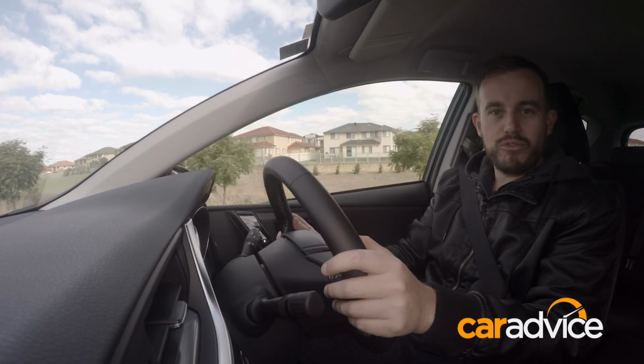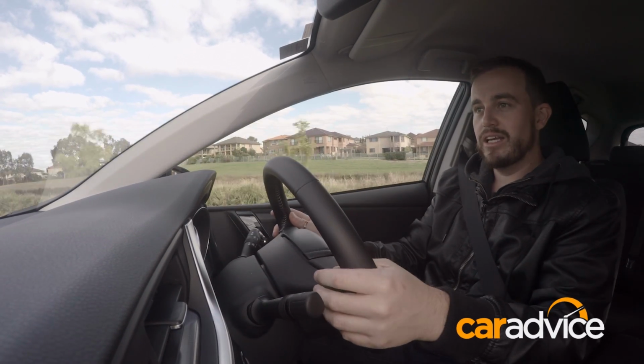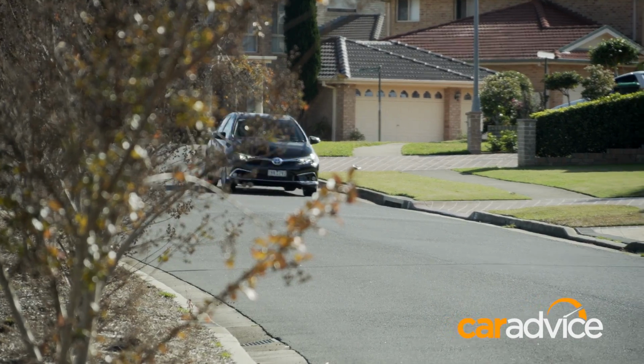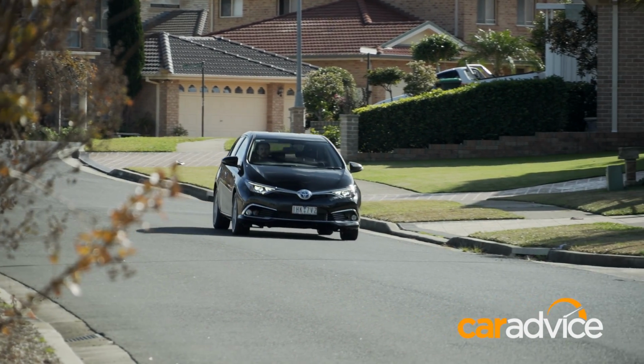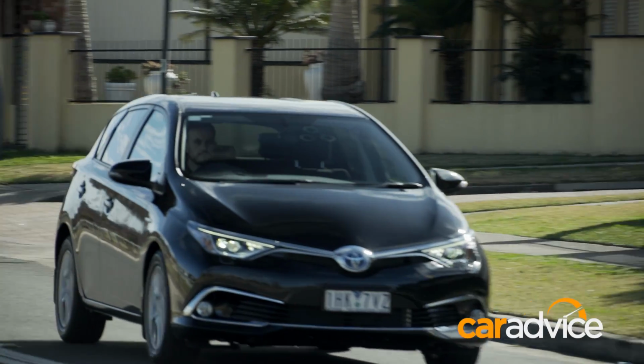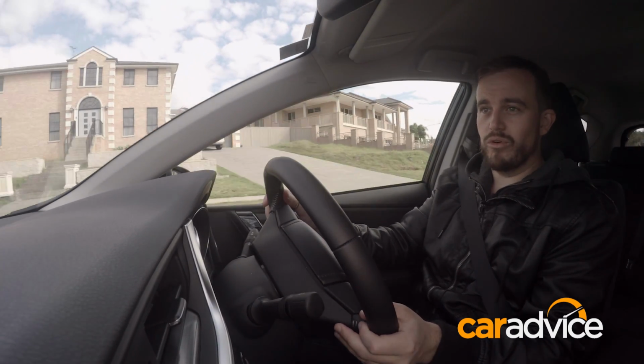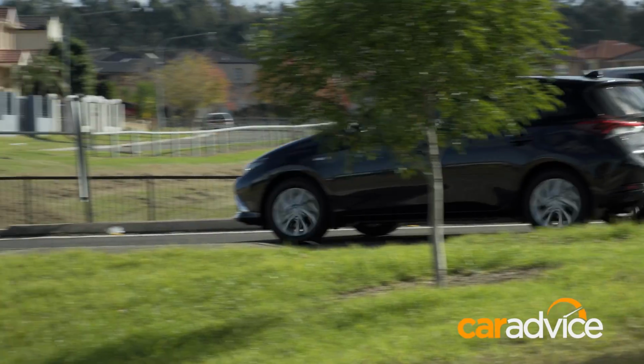So what makes it so efficient? There's a 1.8 litre petrol engine teamed to an electric motor, and they send power to the front wheels through a CVT automatic. Total power output is 100 kilowatts, which isn't huge by class standards, but it's the low-end torque that hybrids are known for. That's that push that gets you off the line.